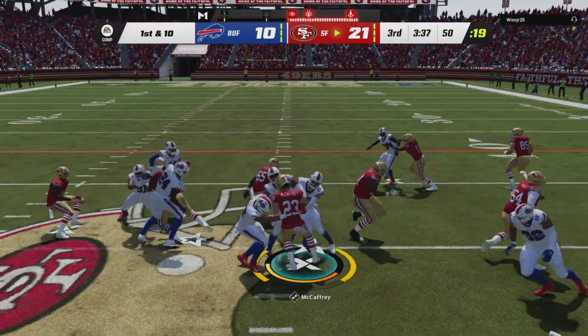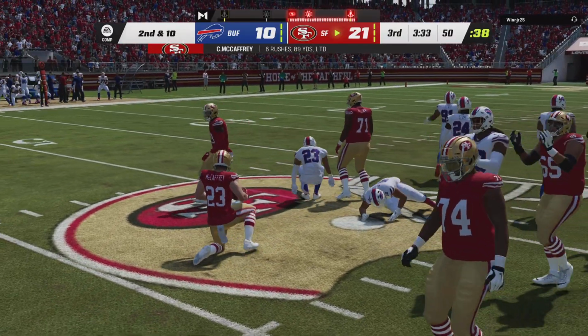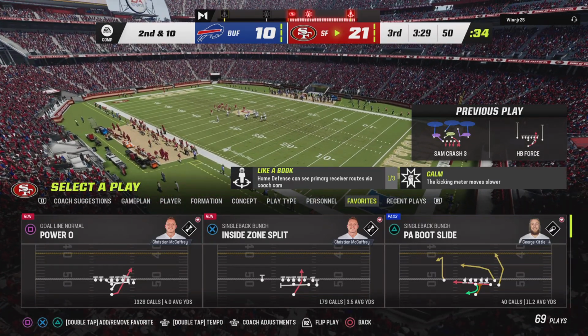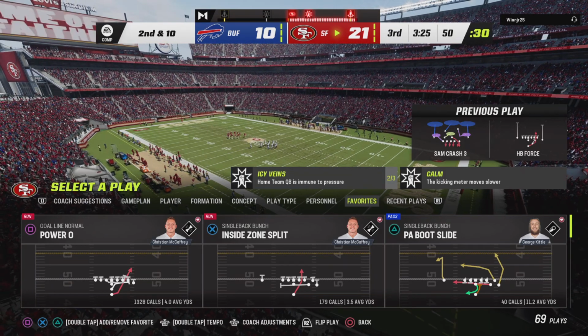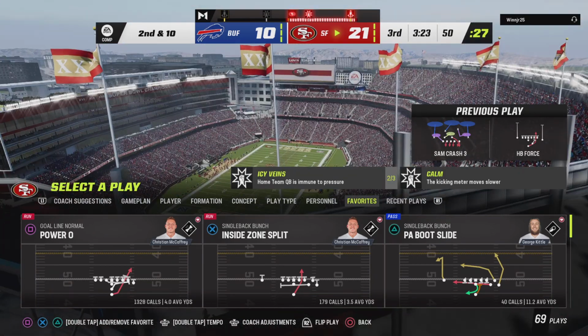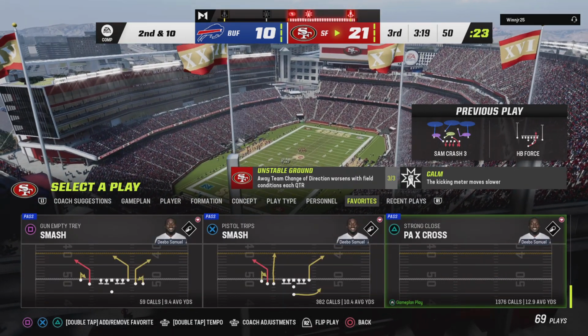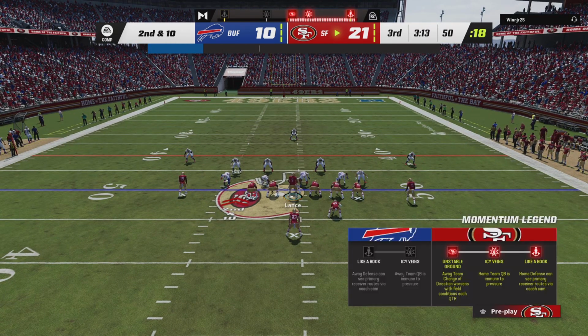Now a give, right side McCaffrey. And he stopped immediately there. No gain on the play there, second down. As usual, the hallmark of a good run defense, linebackers making plays near the line of scrimmage. Absolutely nowhere to run there. Second and 10 here as we roll along in quarter number three from Santa Clara.